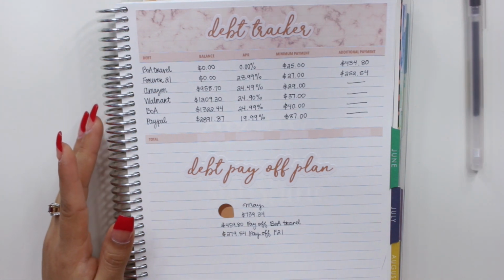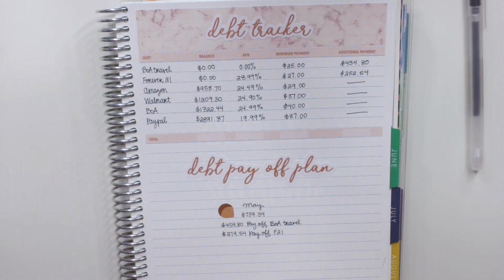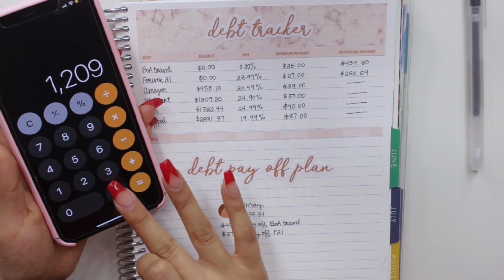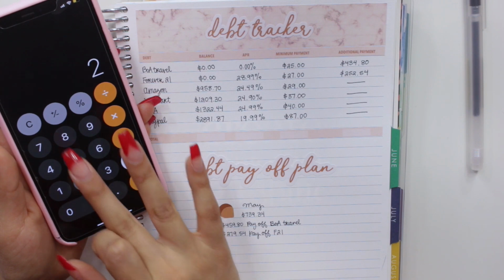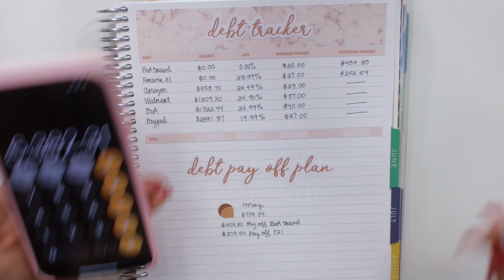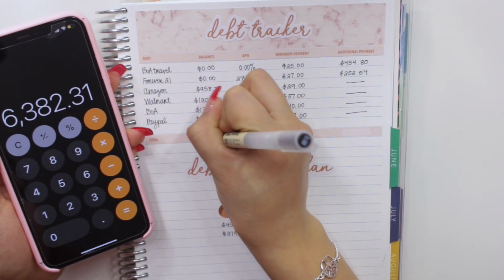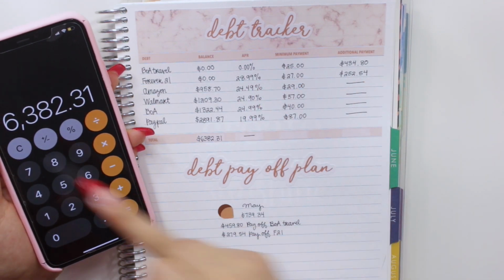So now, last but not least, before we finish, because I just realized, I'm going to go ahead and add all of my debt. So we have $958.70, $930, $22.44, and $91.87. So in total, my consumer debt balance as of May is $6,382.31. I'm not going to put anything for the APR.